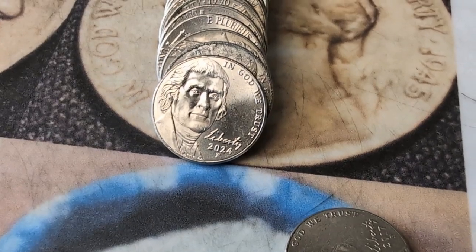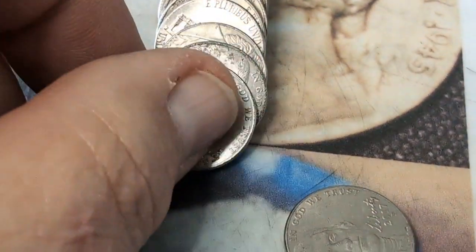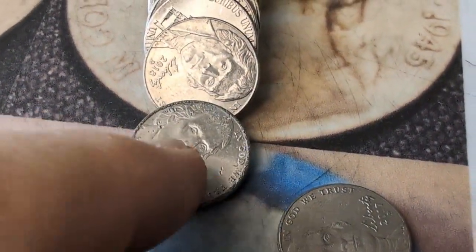Now the 13th row, and here is 2024P number three. Pretty cool. I also got a 54D in a row or two back.